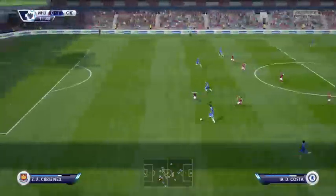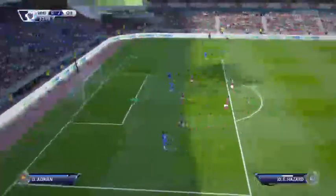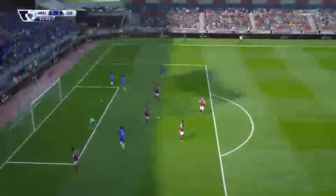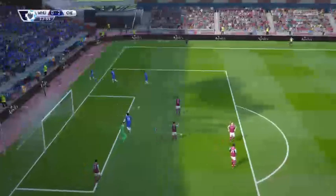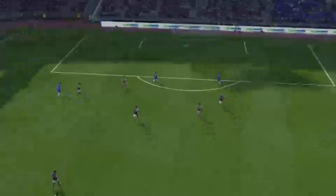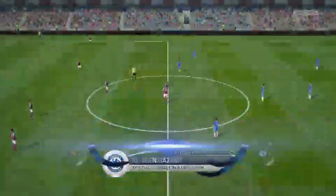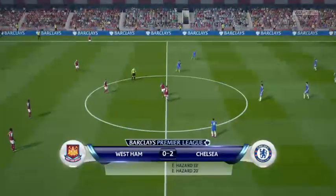Diego Costa. Oh, he's through. Hazard! And it's a goal! A goal from Hazard. He has a little glance up there and he's aiming for that top left. It's a superb finish. Restarting at 2-0.